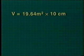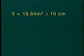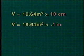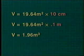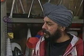Euclid, could we see the equation again, please? In this case, I must either change the centimeters to meters or the meters to centimeters. Because large amounts of soil are usually ordered in cubic meters, I'll convert the centimeters to meters. 10 centimeters is 0.1 meter. And now, if I do this calculation, I get 1.96 cubic meters. So you should have ordered 1.96 cubic meters of topsoil, say 2 cubic meters, not 200 cubic centimeters.